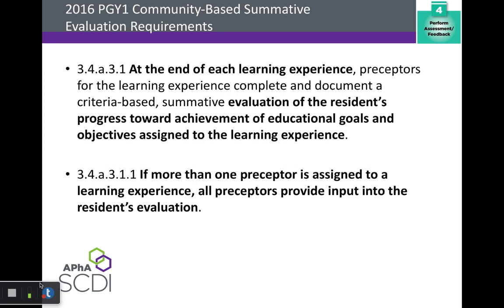to the learning experience. So all those things that we talked about back in the accreditation standards related to those competency areas. The other thing that's important is that if more than one preceptor is assigned to a learning experience, all the preceptors have to give input. So make sure your voice is heard.